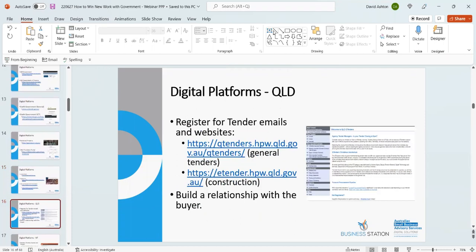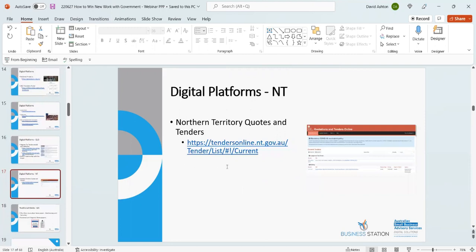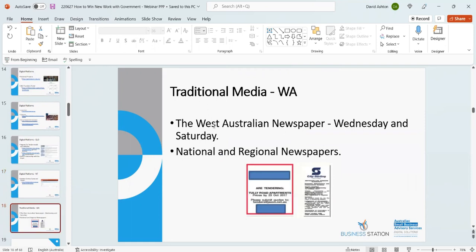If your business is based in Queensland, those are the websites for Queensland tendering opportunities for state government, and for the Northern Territory, that's the website there for any state government tenders with the Northern Territory government. And in WA, local governments are required to advertise their tenders greater than $150,000 in a newspaper circulating in the state.